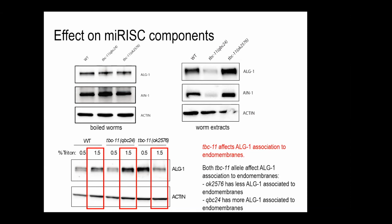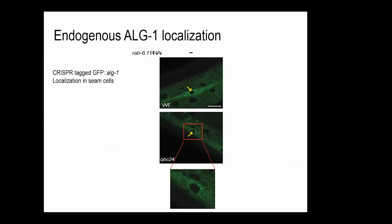So to test this hypothesis, if there was really more ALG-1 trapped on endomembranes in our QBC24 animals, we wondered if we could see it if we were looking at a CRISPR-tagged GFP::ALG-1. And so we looked at the localization of ALG-1 in the seam cells of these animals. So what you can see here in wild type, you can see the seam cells, which are these nice elongated cells throughout the animal, and you can see that ALG-1 is expressed throughout the cytoplasm of these seam cells. However, when we looked in our QBC24 mutant, what we saw is that we did not have a nice signal of ALG-1 throughout the cytoplasm, but rather the ALG-1 signal was concentrated around the nucleus.